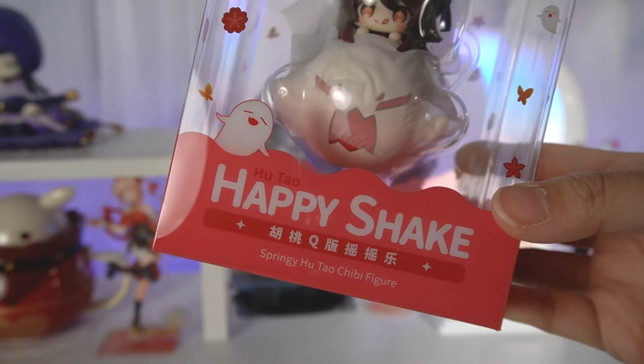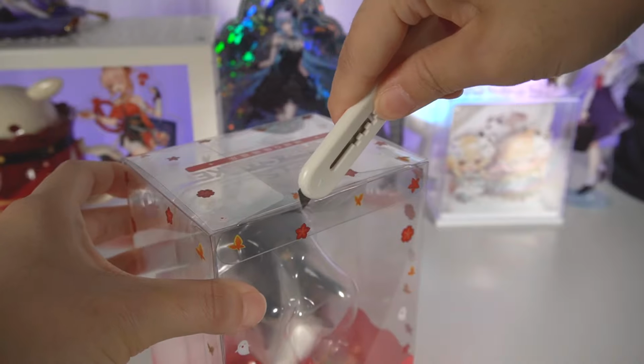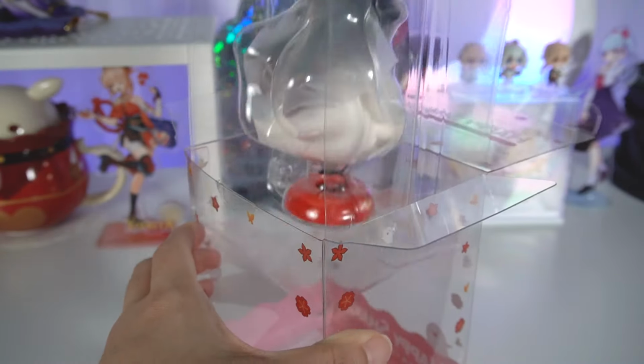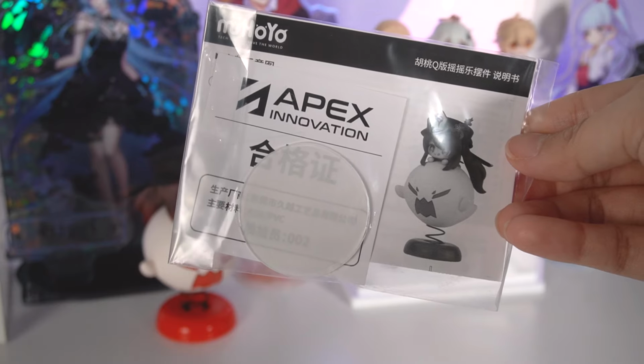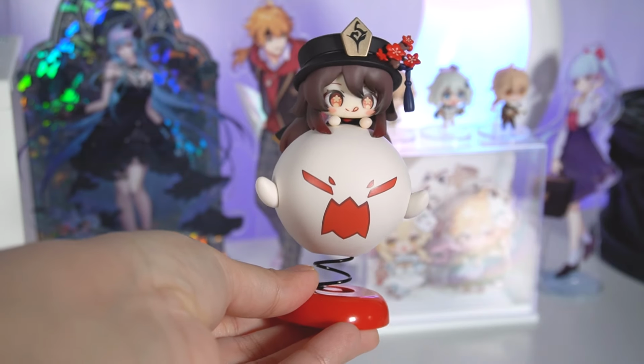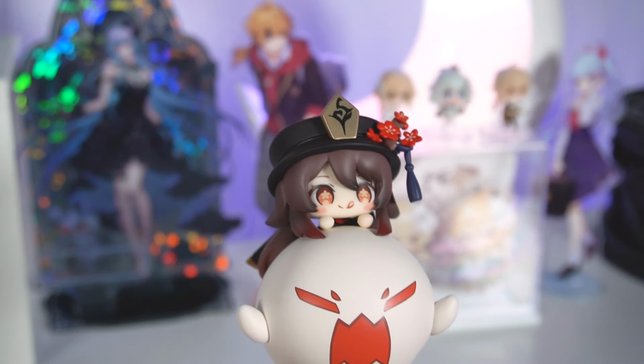And I have one final item, which is this Hu Tao figurine. This is the Happy Shake figure by Apex Toys, and this is like a bobblehead type toy, and it does come with a double-sided tape so you can secure her and have her wobble freely. And oh my god, look how cute this is. This is so adorable.